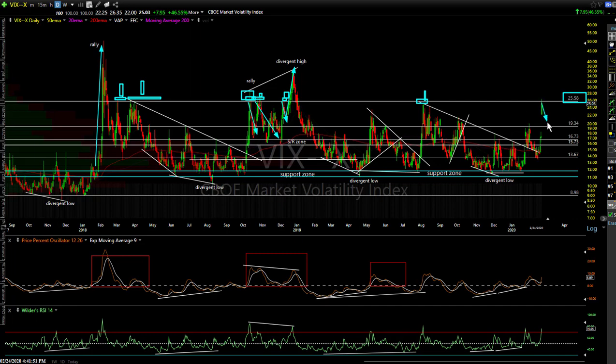I'm leaning towards something like this if we do break on through there. So again, this puts me in the camp leaning towards a bounce tomorrow, whether it comes on a little gap down first in the morning or not, maybe a gap up. But as I said, there is potential in the charts. I'm not going to tell you I have 100% confidence.